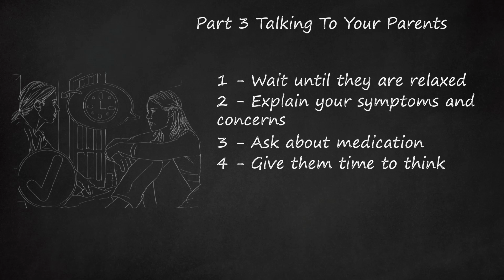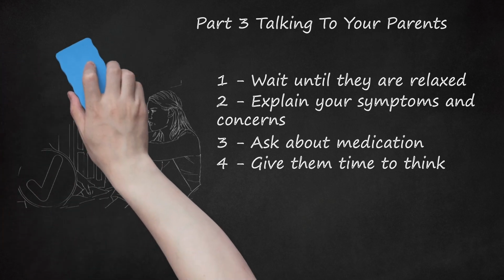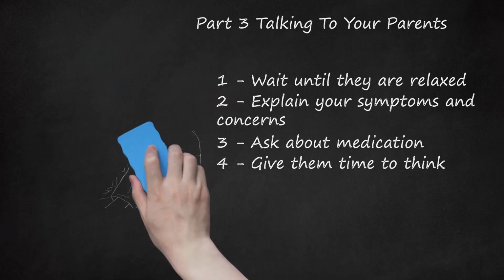Try asking your parents to allow you to take a medication for a trial period, say for a month or 2, to see how it works and if you have any problems with it. If they are still uncertain after a few days, you can repeat your arguments. It may take a little persistence to convince them.